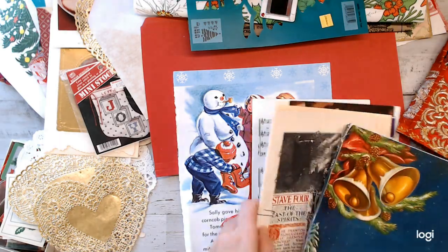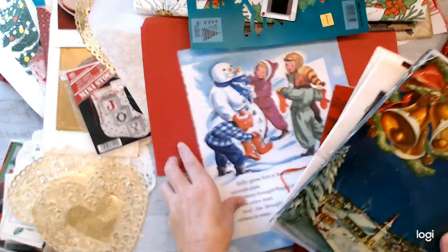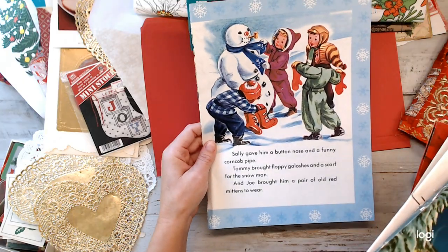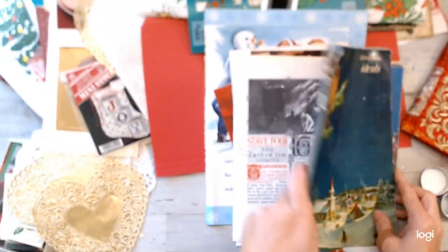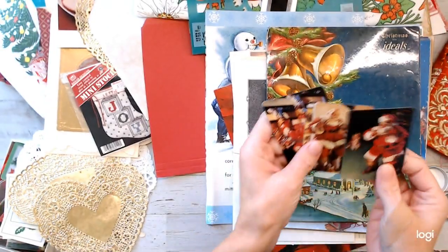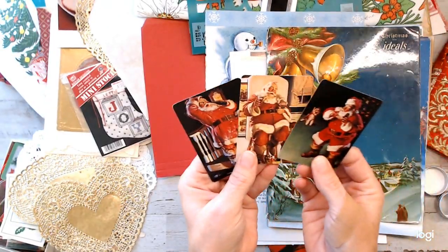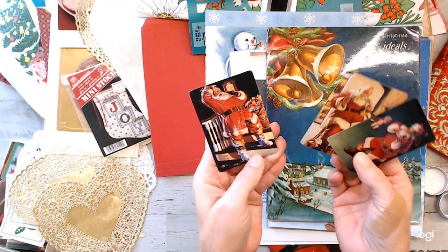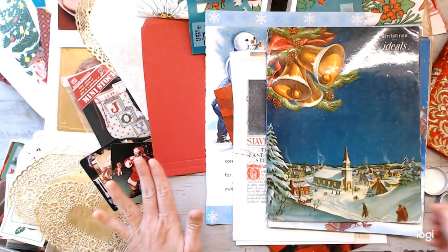What do we got here? Oh man, and I'm still digging. So you might want to go on over there and grab yourself a kit because I got some beautiful retro Christmas papers. Okay, into the idea. Looks like I've already put it in one of these things. Ooh, told you guys. You're going to get a bunch of Christmas playing cards. Those are great for tags. And they're totally retro. Aren't they so cool? You get a bunch of those.